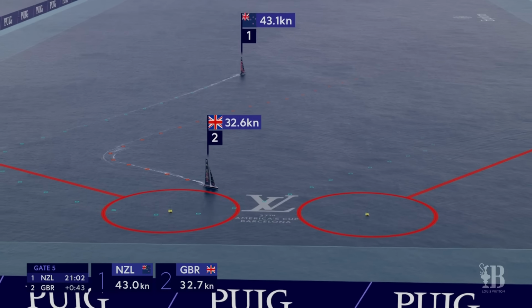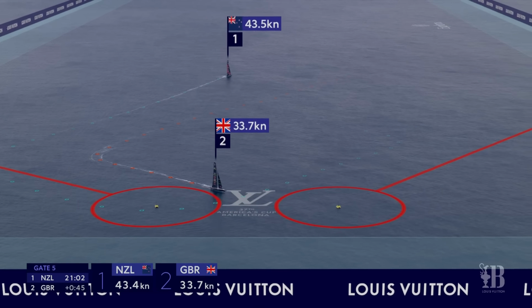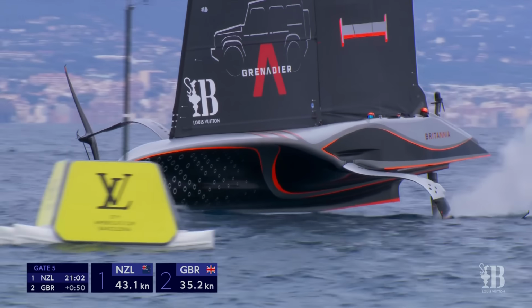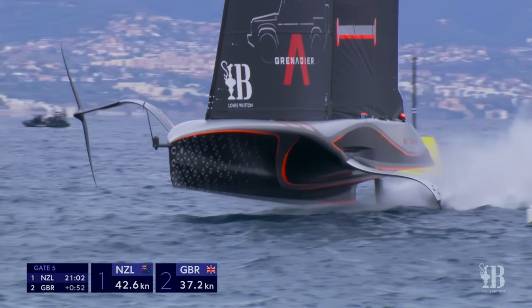Pretty impressive performance to this point by Emirates Team New Zealand as INEOS Britannia will complete leg number 5 and head downwind towards the finish line.